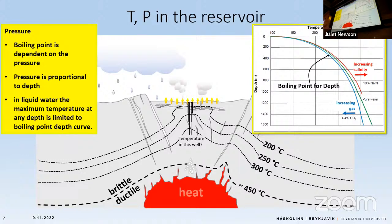And that's an ideal curve, obviously. In real life, you see the temperature profile hitting boiling point, and maybe it might reverse a little bit, then hit boiling point again. But in an ideal world, sometimes you do see this, you see a boiling point for depth curve. The thing to remember about this is that if you have a lot of total dissolved solids in the water, then the boiling point for depth will increase. It will increase the boiling point of the fluid. And if you have a lot of gas, and CO2 is the most common gas in geothermal, then that will decrease boiling point for a given amount of CO2.